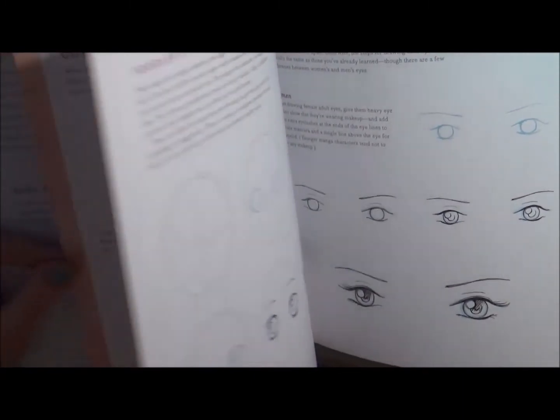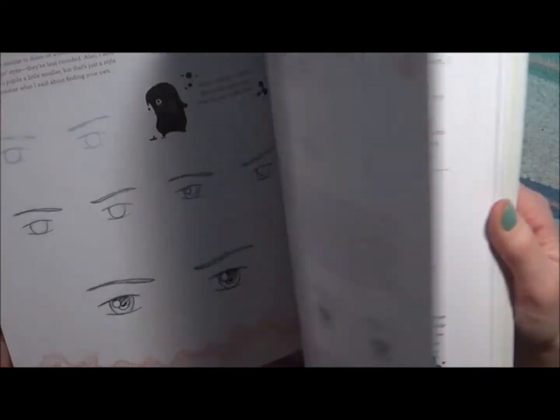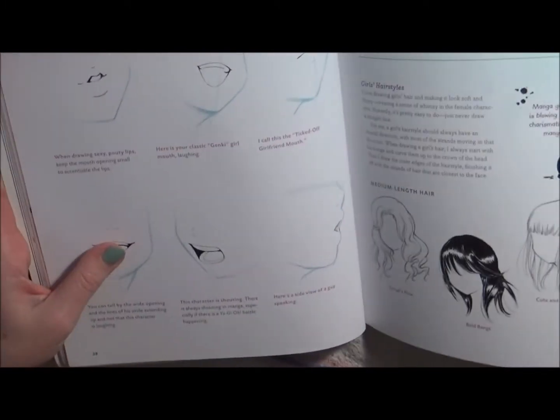eyes, pretty sure she goes into the mouth and the nose. Yep, the nose. The mouth. Hair.